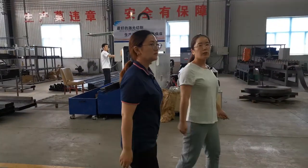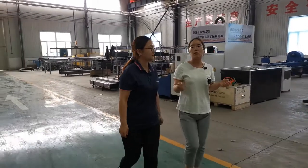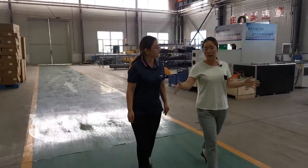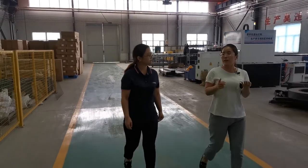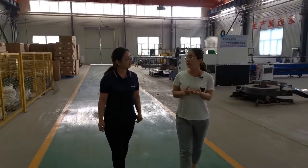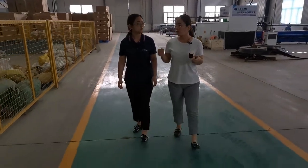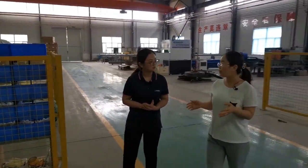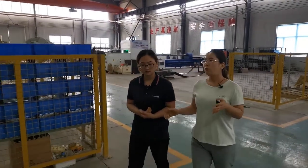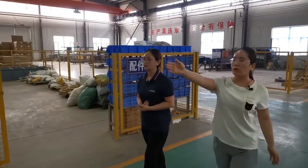As you know, some clients will have special requests for the torpedo size and width. For the standard torpedo bed, we will weld by robot, and for the non-standard torpedo bed, we will weld by manual machines. Okay, that's the area over there.